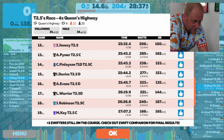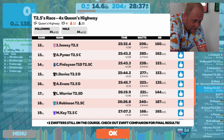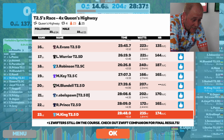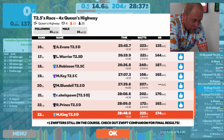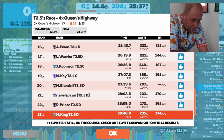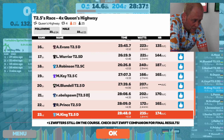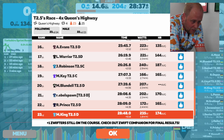I Davies 15th, 2544. Again, just behind A Evans in 16th. Oh, L Warrior 17th, 2619. J Robinson in 18th. MK in 19th. M Blundell in 20th, who did a great job at latching onto that C group as they came through and actually got over a minute advantage over me by the end. Awesome effort. Rebel Spawn at 21st, 2808, just pipping R Prince to the post.